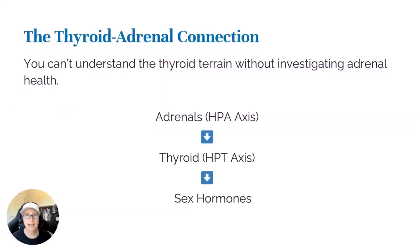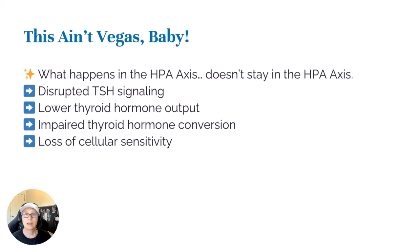Now, you simply can't assess thyroid health in isolation. What's happening in the HPA axis, or the adrenals, impacts thyroid function directly through hormone production, conversion, and cellular sensitivity. When it comes to creating strategies for hormone balancing, there's a hierarchy of assessment: adrenal health, thyroid function, and then sex hormones. And here's the thing: what happens in the HPA axis doesn't stay there.